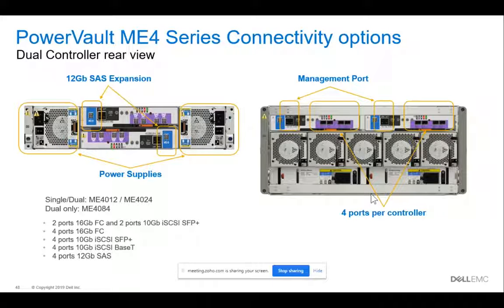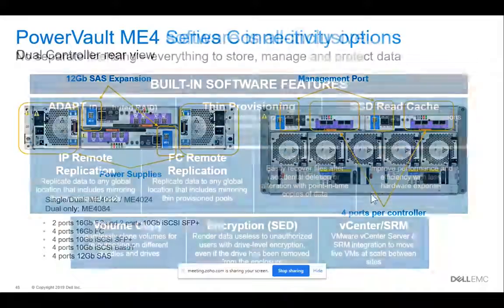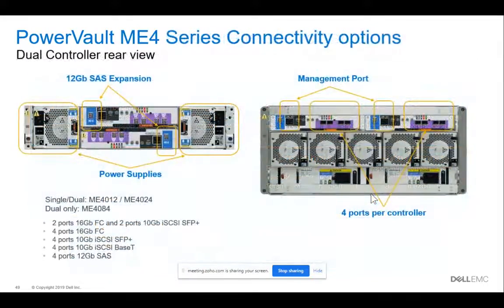And then with the AMC series, you have four ports per controller. So depending on what kind of ports you want, whether fiber channel, iSCSI ports, or a mixed blend of both fiber channel and iSCSI ports. Those are the slots where you insert the PCIs. So like I said, depending on the type of slots that you require, you can see below here the kind of connectivity you can add on the controller. And note that the AMC series comes with a dual controller.